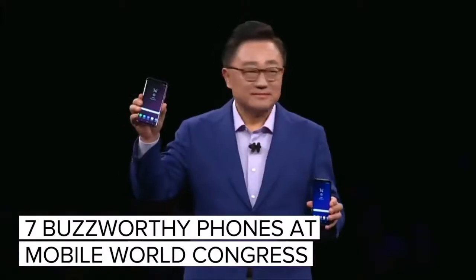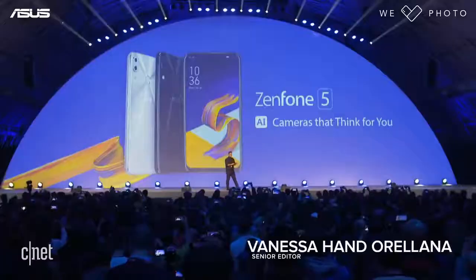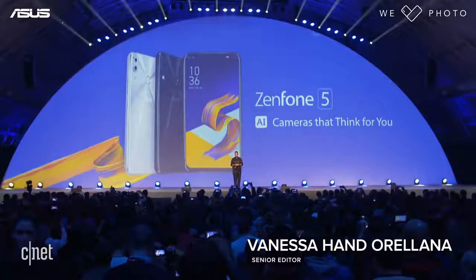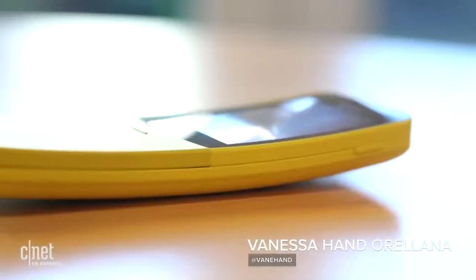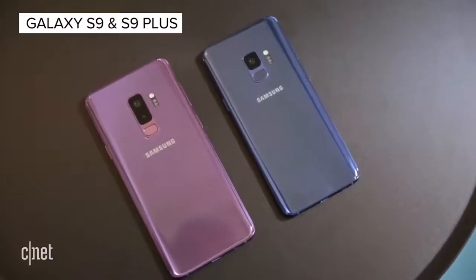Every year, dozens of phone companies show off their latest designs at Mobile World Congress in Barcelona, and this year was no exception. These were some of our favorites from the show.